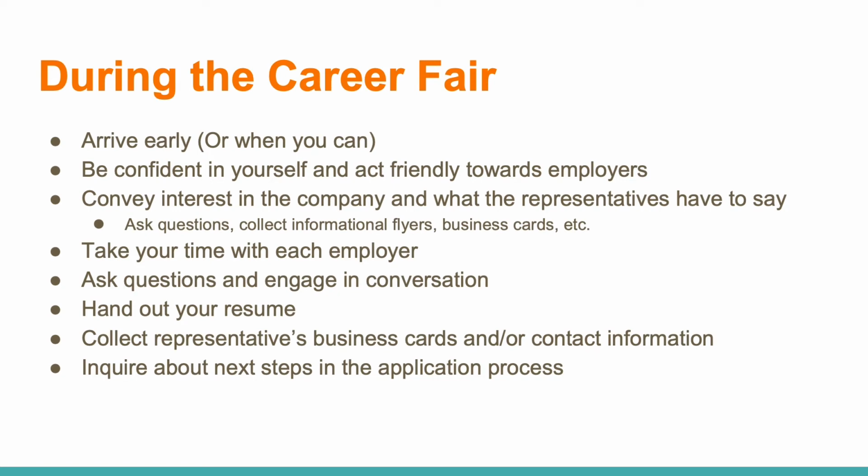One is to ask those questions, right? We just discussed brainstorming questions ahead of time, so you want to show that you've done a little bit of that preparation by asking those questions to the employers. There are also going to be a lot of different informational flyers, pamphlets, brochures, right? Business cards, all of that information you want to collect and take with you, right? This is going to help display interest in the company, but it's also going to be helpful for your own knowledge so that you can then reference back to these documents to see what types of positions they have available, where to apply to these positions, and to learn a little bit more about the company.